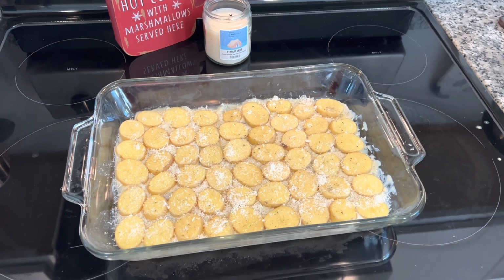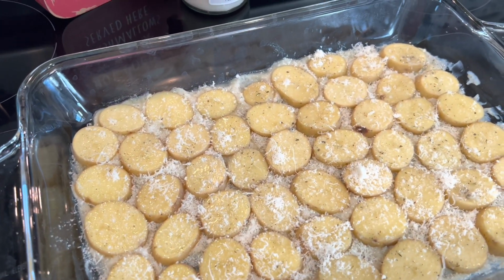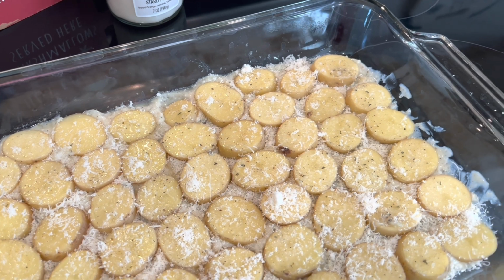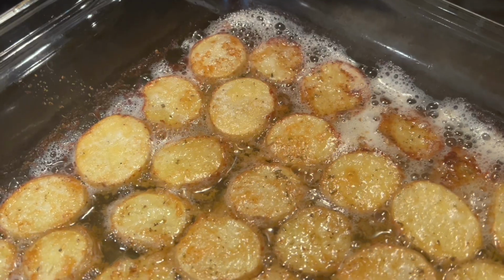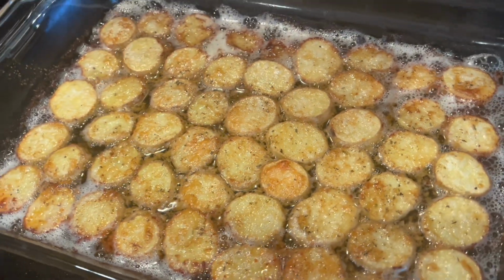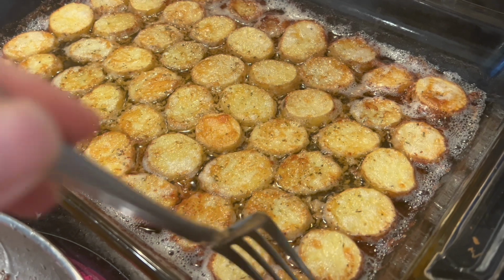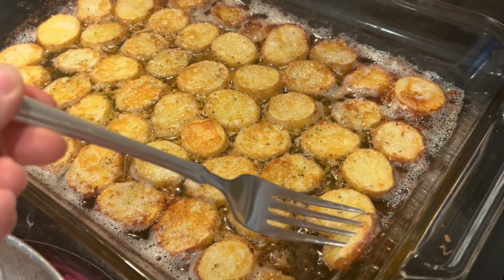You guys can see that I sprinkled the top with that tiny shredded Parmesan cheese, and this made a huge difference when making these potatoes. Look at how much crispier these came out. I left them in for about 5 extra minutes, so I think I did a total of 50 minutes, but at 425, they came out exactly how I wanted them to. These were absolutely delicious, and I really hope you guys try these out.